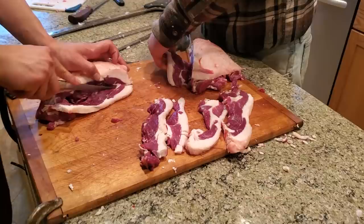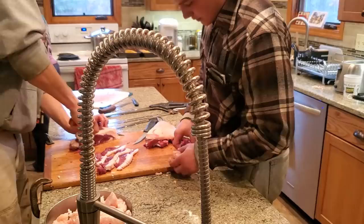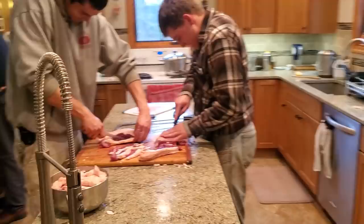Everybody talks about wanting lean meat. Well, look at that. There's where the taste and the flavor comes from, the fat. And that's all fat that was from beta carotene on grass and forages. Yeah, that's the stuff that'll make you live to be 100 years old. Absolutely. Hope I'm still doing this when I'm 100.